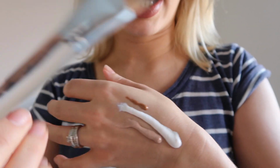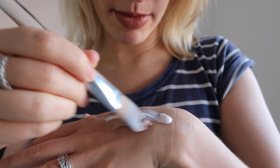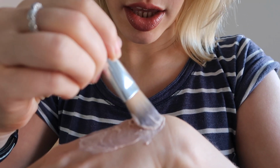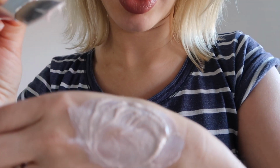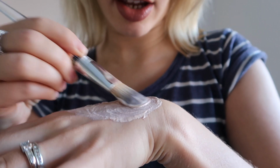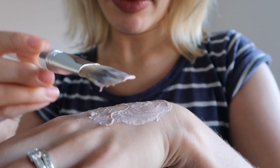The way I apply it, I have a foundation brush. This one is just a Clinique foundation brush that I used to use back when I wore foundation. And what I'll do is I just mix them all together until it's all blended in together and all mixed well and all the same colour. And then what I'll do is I'll pick it up on my brush, I'll go all over my neck, all over my face, and I'll finish off on the backs of my hands as well, just to give them a bit of extra protection.